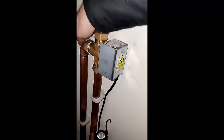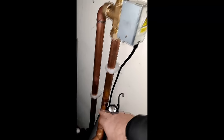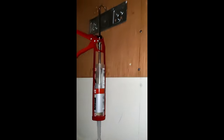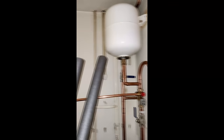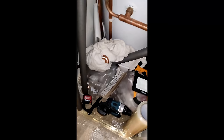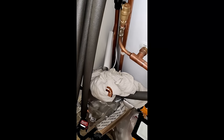So this one is coming up from the heat pump, and then at the moment this one goes down to the cylinder, and this one will then go up, oh yeah, it goes up, goes into the buffer tank, which is going to go on there, and then it will feed off into the central heating. So at the moment there's a few capped off pipes, and underneath these tools are some of the feed and flow, feed and return for the central heating as well.